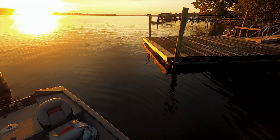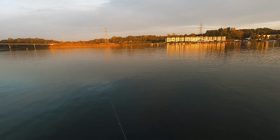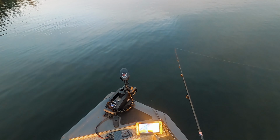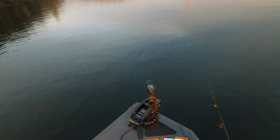Yeah, I'm in shallower water. I'm not seeing them in shallow water. They're in 20 feet of water, it seems like. I usually see a lot of fish in here. Once I get past this last dock right here, we'll see what happens.